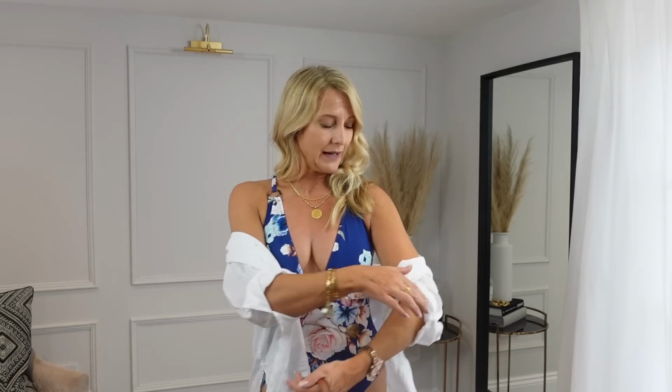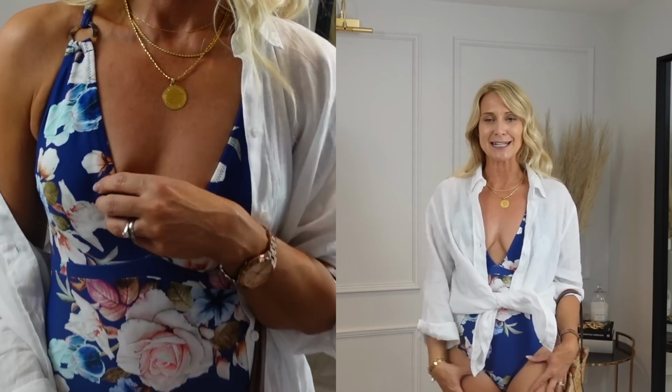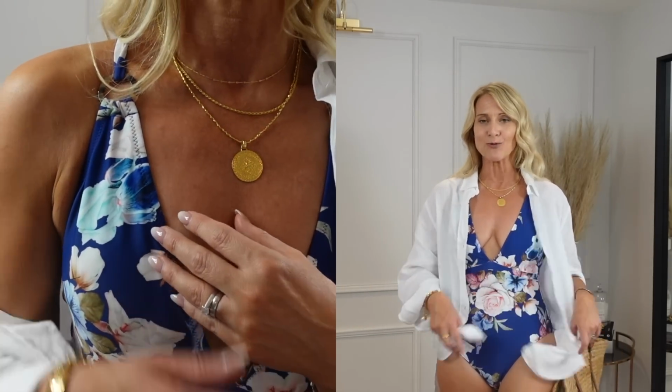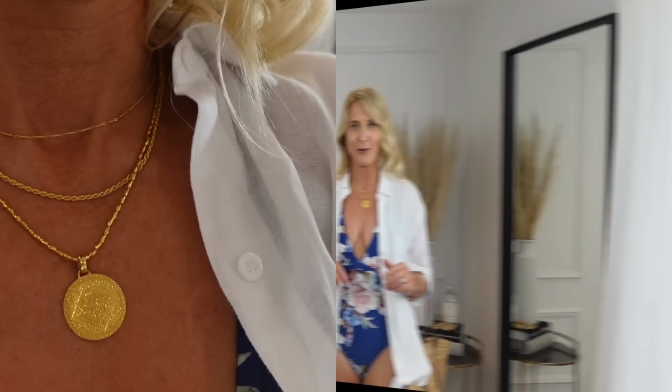I'm wearing it with just a linen shirt. I wouldn't go on holiday without a linen shirt, to be honest with you, for exactly what I'm doing right now, just to use as a quick cover up. You could tie it like that just to walk and grab a drink. For me, that doesn't work because I don't like showing my thigh area, so I would have it hanging down longer. But if your legs are your best asset, then tie away like that, and it's going to make your legs look really, really nice and long, or pair it with the shorts like we've seen before.